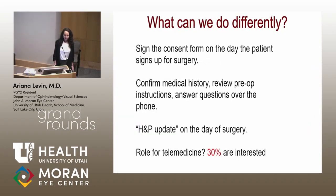So what might we do differently? Here are a couple rough ideas. We could sign the consent form on the day the patient signs up for surgery. We could confirm the medical history, review the preoperative instructions, and answer questions over the phone. We could do an H&P update, which other surgical specialties at other VAs, but also at our VA, do on the day of surgery. And is there a role for telemedicine or phone conversations in this? Well, I asked patients, and about 1/3 of them said that they would be interested in this as an alternative.